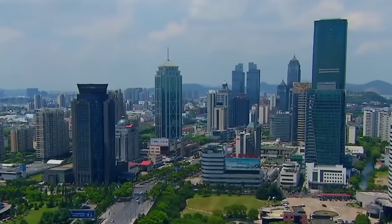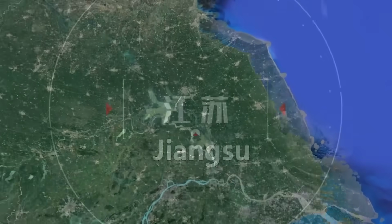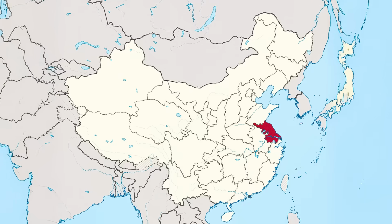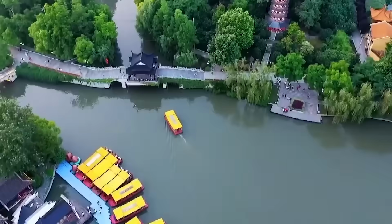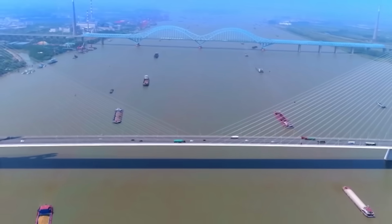Here's Jiangsu Province, one of China's key regions, ranking among the top in economic development, agricultural and industrial output, and overall living standards. The territory of Jiangsu, covering 39,600 square miles, has long been a part of China, and its administrative center, Nanjing, has even served as the country's capital multiple times throughout history.